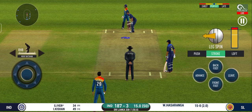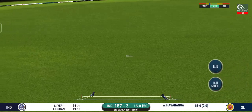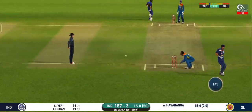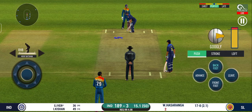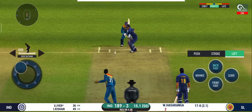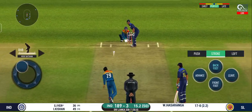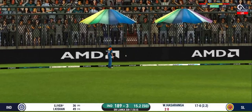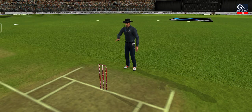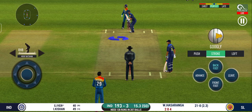Deep point in place. They have run the first one quick. That is excellent running between the wickets. The bowler is bowling from his favorite end. Oh, didn't have a clue about that one. Would have been frustrating having missed out on the last one. He is in outstanding touch here. He is dealing in boundaries. There is no better sight than watching him bat at his best.